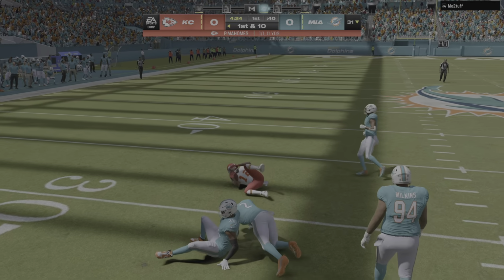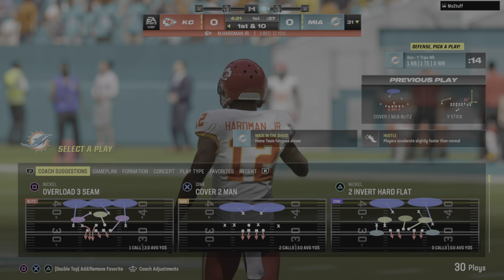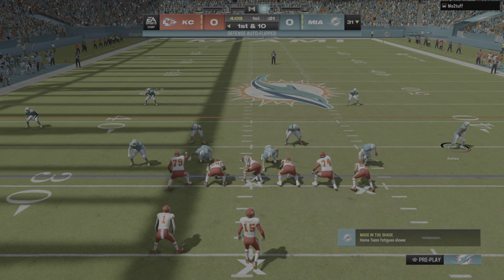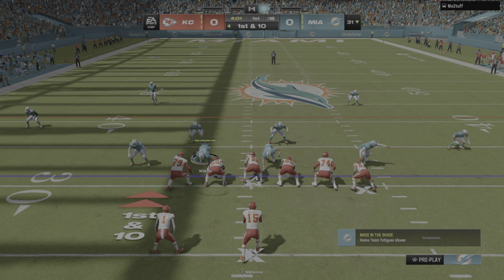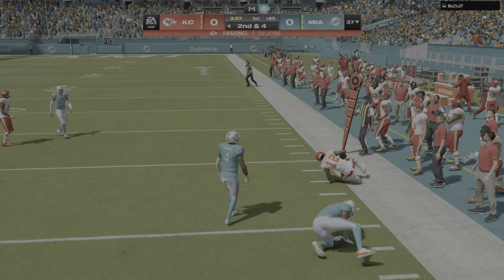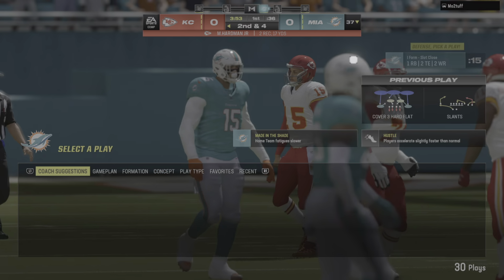This one complete to Mecole Hardman. And he's got it past the 30 before he's hit and dropped. Well, Mahomes finding his burner, Hardman, for the KC first. He'll look to throw. Locates Hardman for another catch. Call it a gain of six on the play, and it's second down.